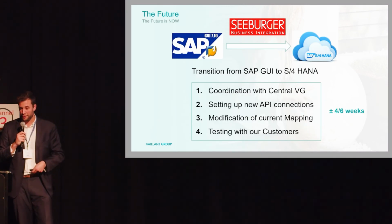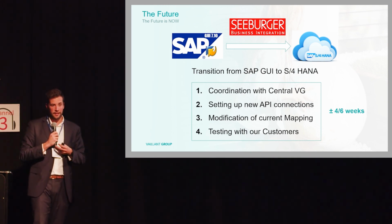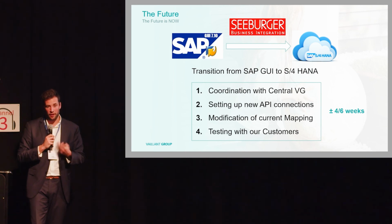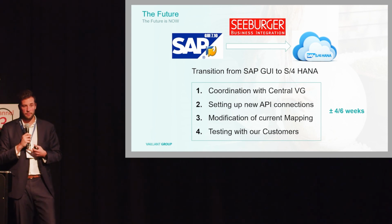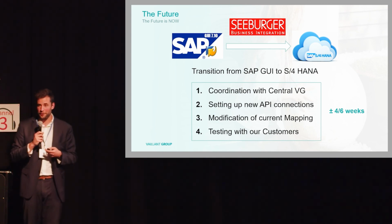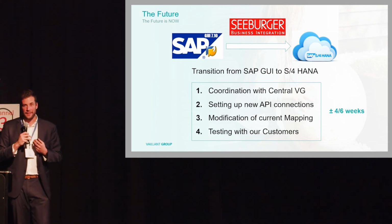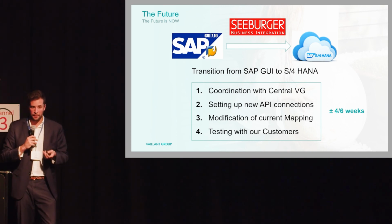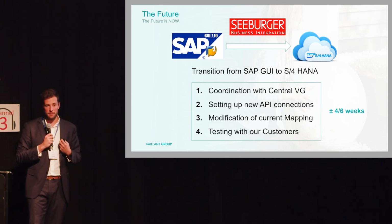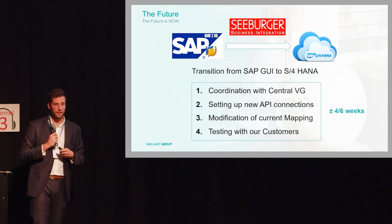My last slide is just a little bit of background information. We as Vaillant Group are now redesigning our process. We are currently on the SAP GUI, and we are changing that environment to the cloud. Everyone will go in the end to the cloud, or will have a cloud solution. And there we find that SEEBURGER is a really nice partner to set this up, because for us it's, again, all new, and they are helping with the transition from the old SAP into the new world. They provide coordination with our main office in Germany.